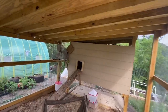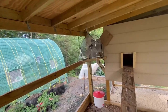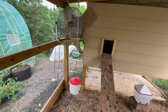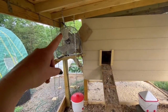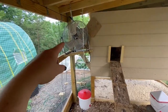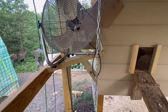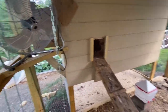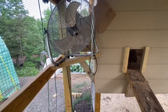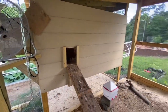Forgot to show you my husband's fan. There was one day where it got, I don't know, 92 something. It was pretty hot, and I noticed that one of my chickens was panting. I got worried, so we had this fan down in the basement that we never use. My husband kind of rigged it up here, and as soon as we turned it on, they found a spot down on the ground where the wind was blowing and just laid in front of it. So they love it. That's another new addition to the coop, or the run, I guess.